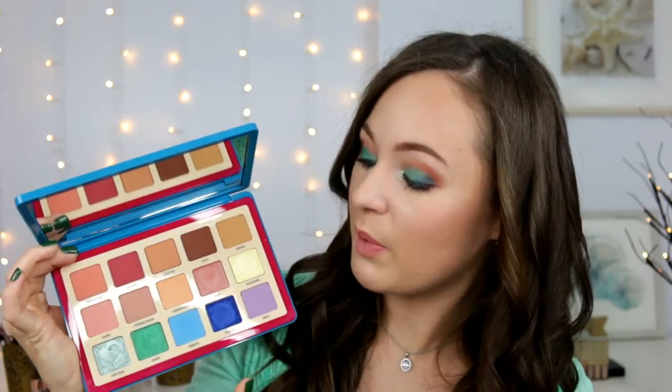So for me, would I recommend this palette? I'm going to actually say no, I would skip it. For $129, if you're wanting this palette, and you see these pops of colors in here, like this bottom right, and you think, oh, I haven't seen another palette that has those shades, maybe it's worth $129. I would say no, that it's not worth $129.